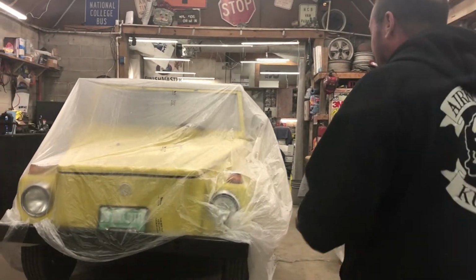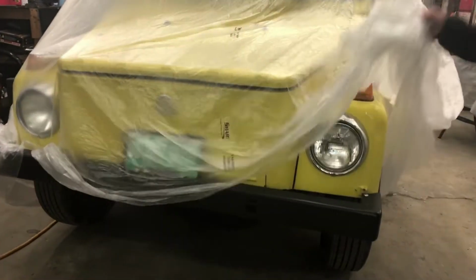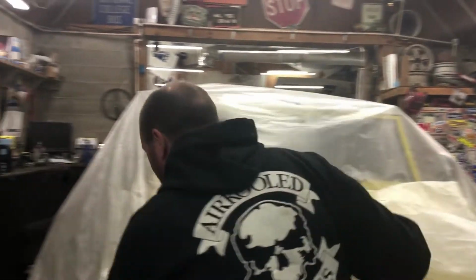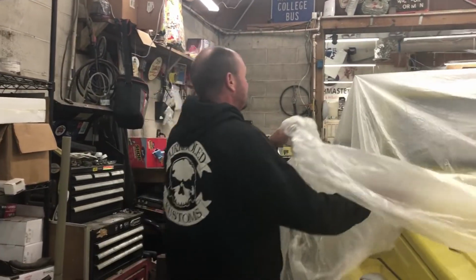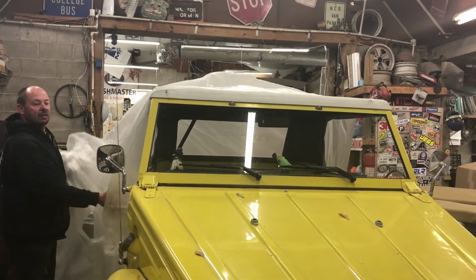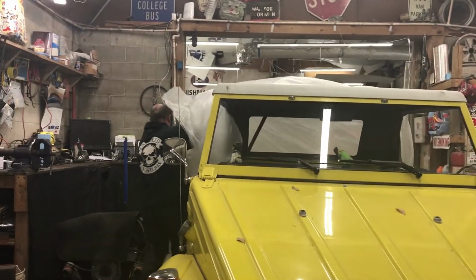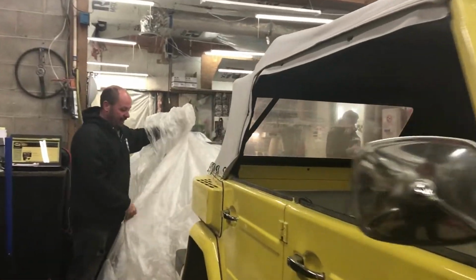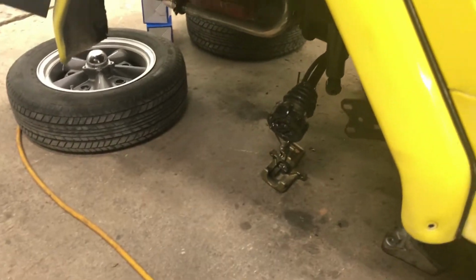It looks really high. Well, it's actually not on the ground right now. It's propped up because I can't put it on the ground right now. The rear is actually missing some pieces still. So we've already got the front dealt with, and we are working on getting the rear done to get it raised back up.